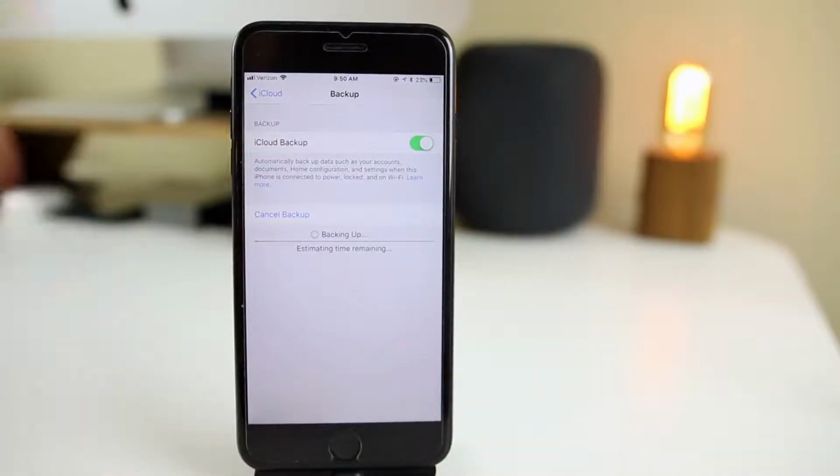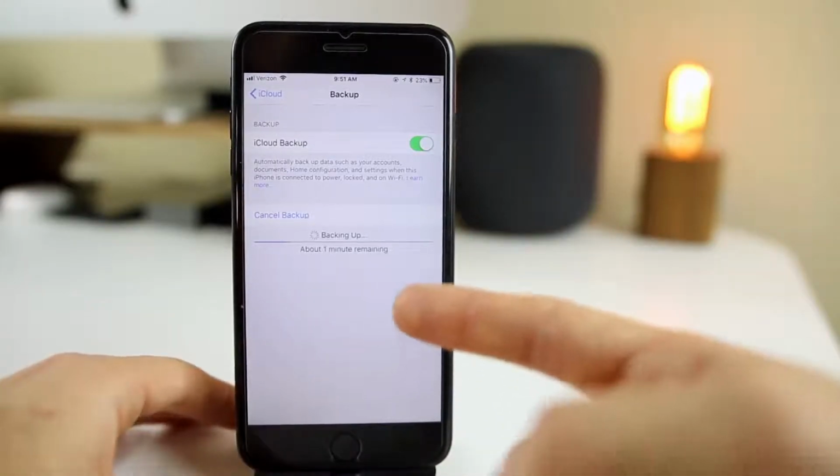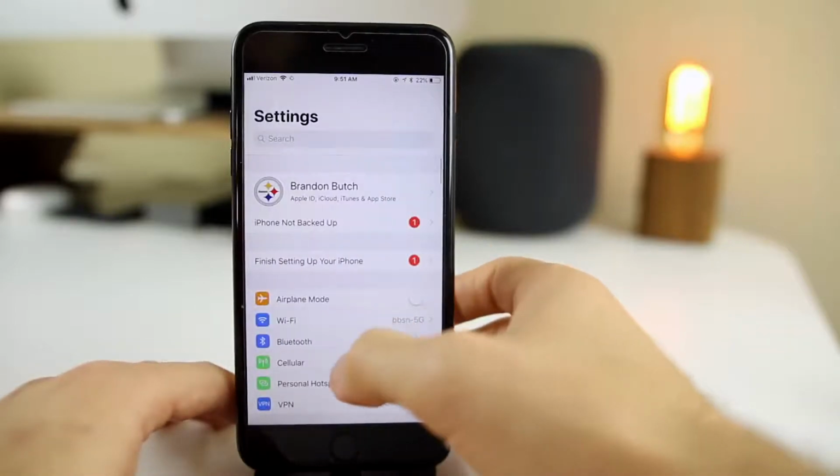This could take anywhere from 30 seconds to 30 minutes, depending on your speed as well as what it's actually backing up. You can see mine's only going to take about 1 minute. Alright, so I just finished backing up to iCloud.